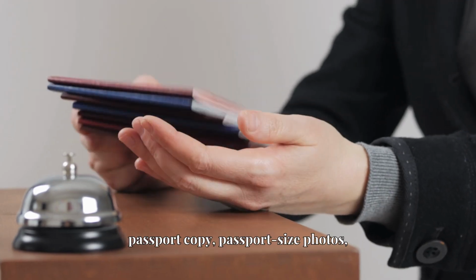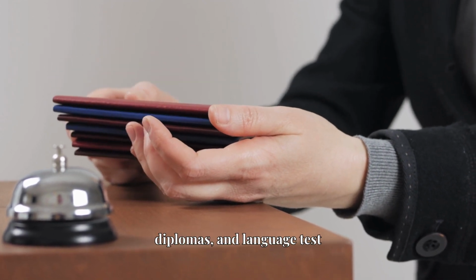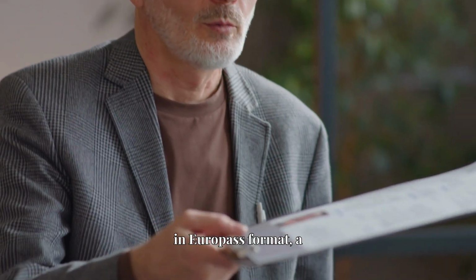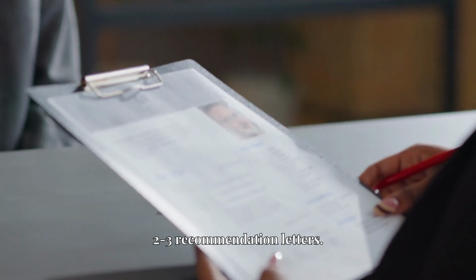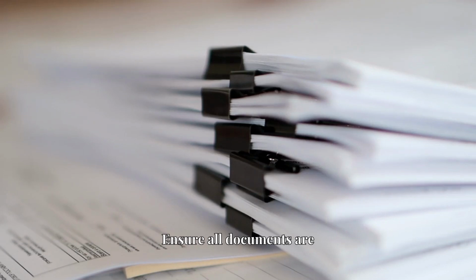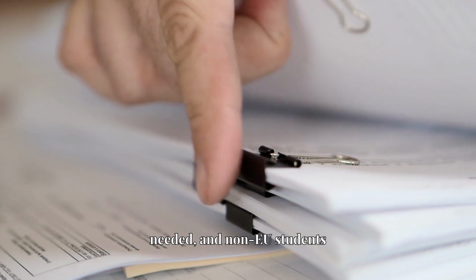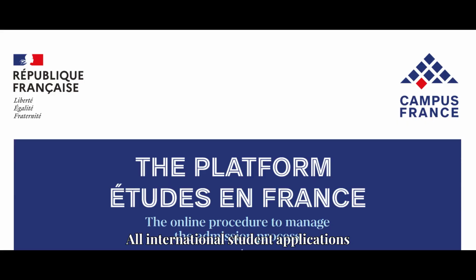You'll need a valid passport copy, passport-size photos, certified academic transcripts and diplomas, and language test results. Also prepare your CV in Europass format, a compelling motivation letter, and 2 to 3 recommendation letters. Graduate students will also need a research proposal. Ensure all documents are translated into French by a sworn translator if needed, and non-EU students submit via the Études en France platform. All international student applications go through Campus France unless you're already living in the EU.